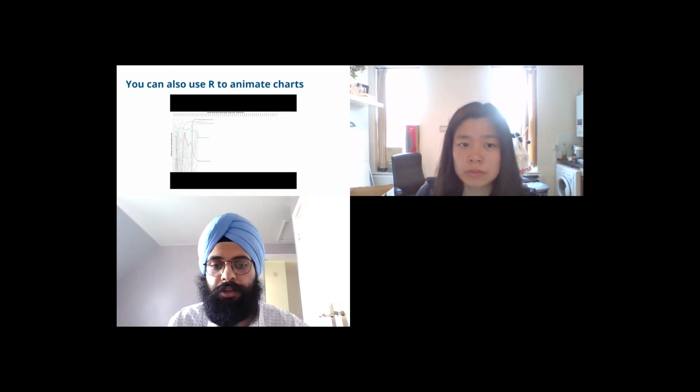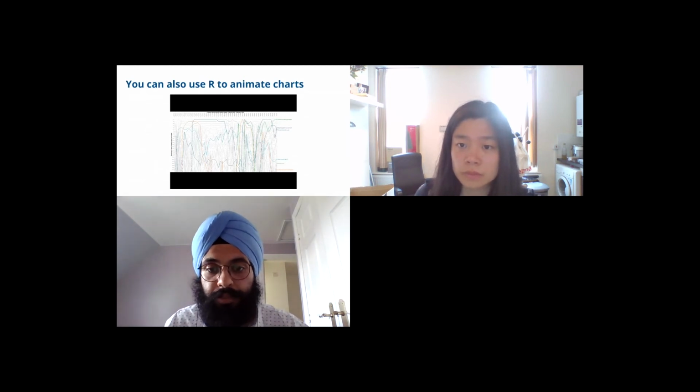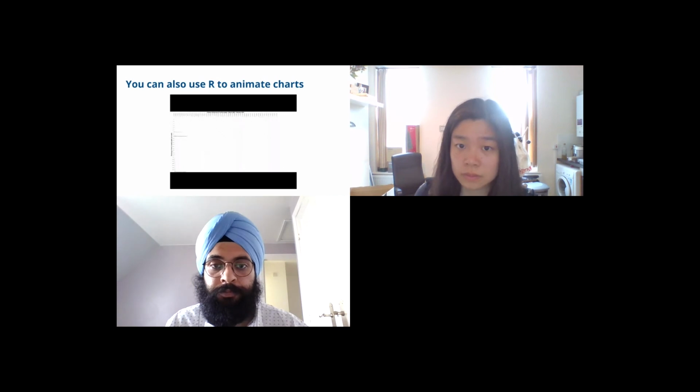And the good thing about this visual is that with the visual that we saw earlier, you don't get the historical context of what's going on with the racing line chart. But over here, you can see how the lines have moved over time, and you can see how they're moving currently as well. So that's why we chose R to do this. And if you could go to the next slide, please.